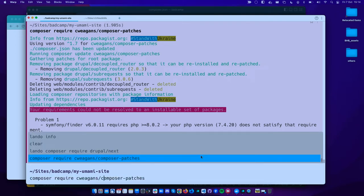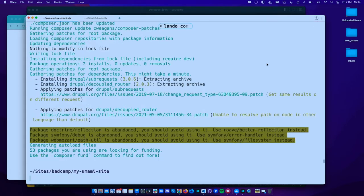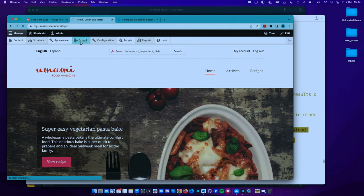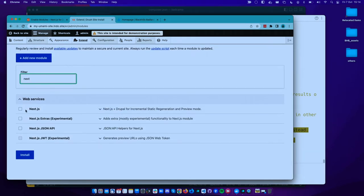I know. It's because I just need to use Lando. Yeah, the local version is different, actually, it's for the PHP version of the Mac. Okay, fine. So we already have the patches, and basically it's just going and installing Next.Drupal. So we need a couple of modules to be installed: Next.js and Next.js JSON:API.